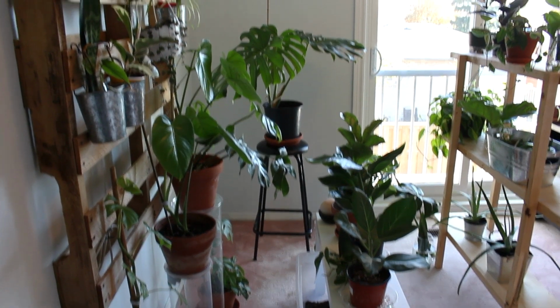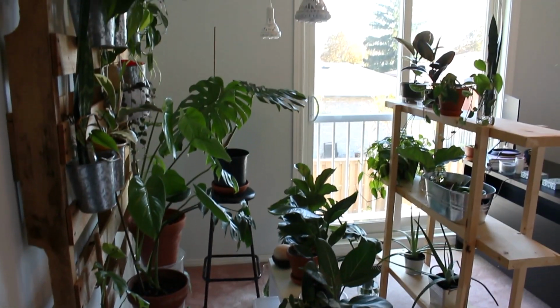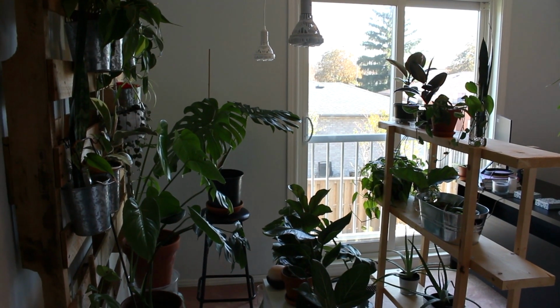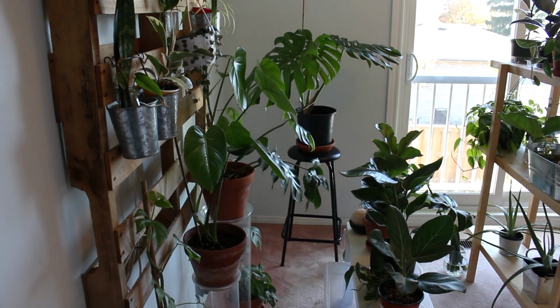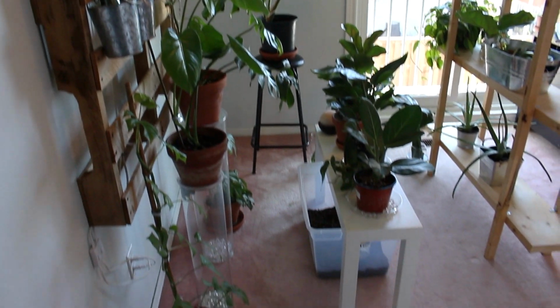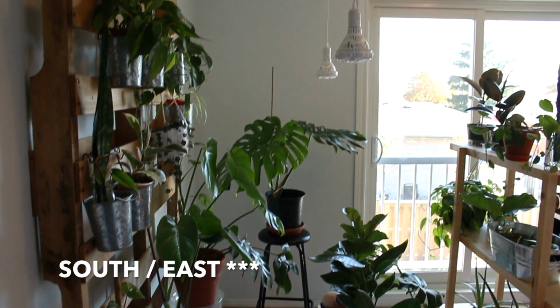Okay, so just a quick look at the light now that it's about 12 o'clock in the afternoon. As you see at the door, it is quite bright, indirect light, I would say. So bright indirect light for the afternoon. This is an east-facing window, so it's not too bad.